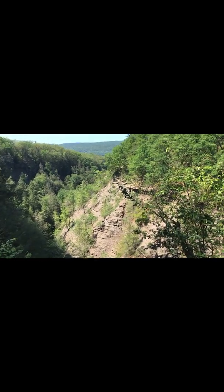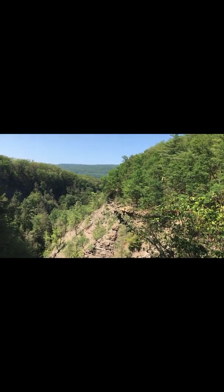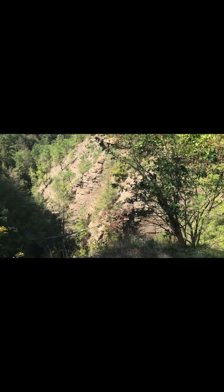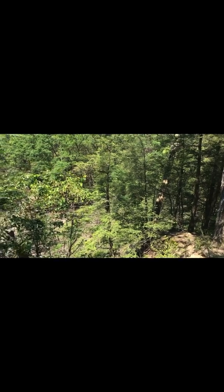Conklin Gully Trail. So right over that mountain to the right is the southern point of Canandaigua Lake. So all this fresh, clean water is flowing down into Canandaigua Lake. You just have to see this for yourself.